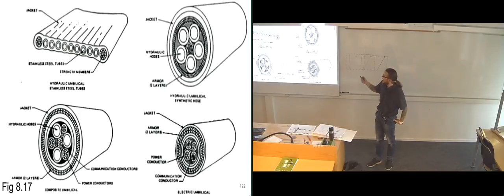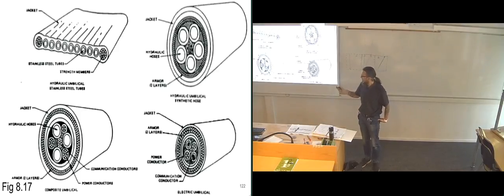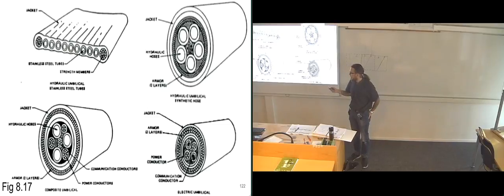And then you have the hydraulic umbilical with a synthetic hose, which is no, this was the next one from the top on the figure. They're all in one line on the figure instead of being beside each other. So we have the composite umbilical, where you have a communication conductor in the center. You have hydraulic hoses, these white ones in the center. And then you have power conductors here.